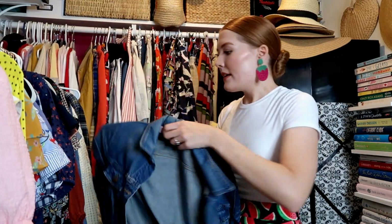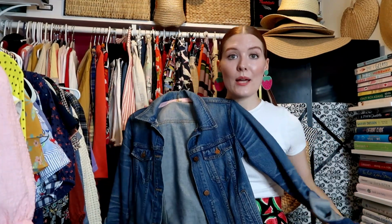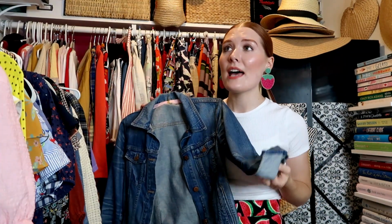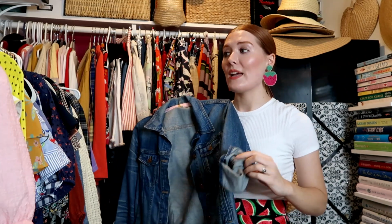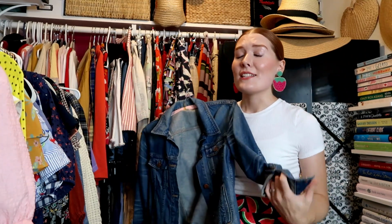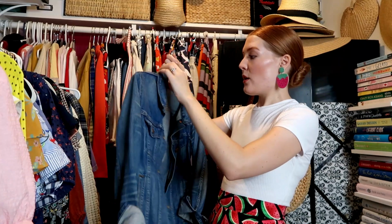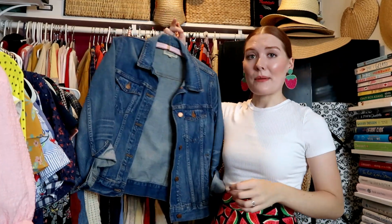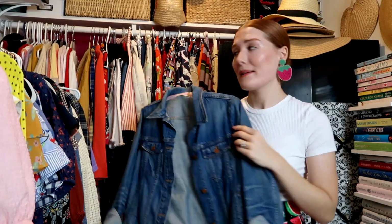And then this is my trusty denim jacket that is a style staple. I wear it all the time. If you do not own a denim jacket, you need to go out and get one, because everyone needs a denim jacket. It goes with everything. It just elevates any look. It can take a fancy dress and bring it down to be like a day dress. It's fantastic. So this is a jacket from Madewell. I got it when I was in college. I was actually sent it, but it is one of my absolutely favorite jackets.